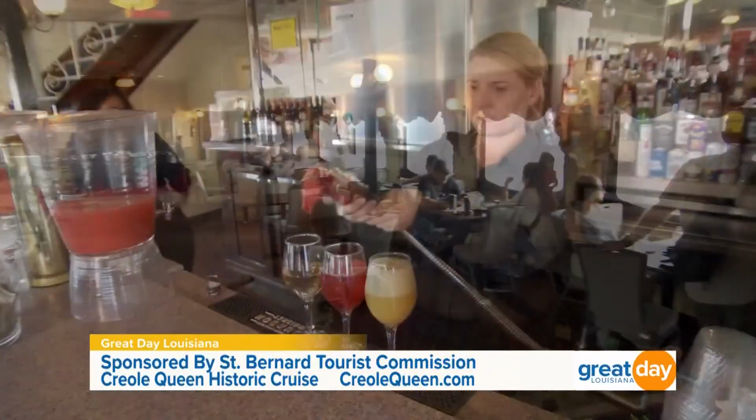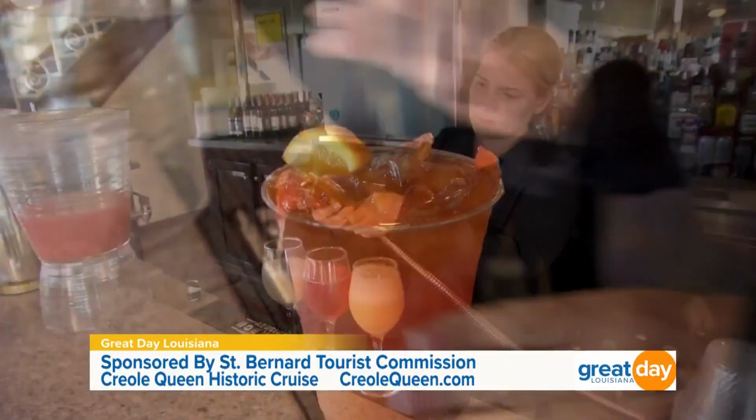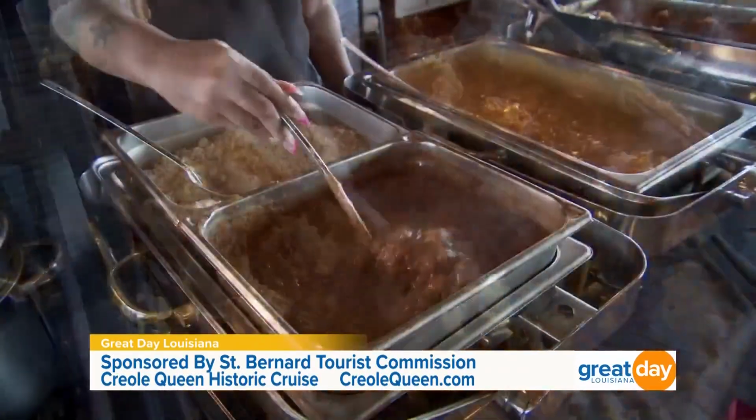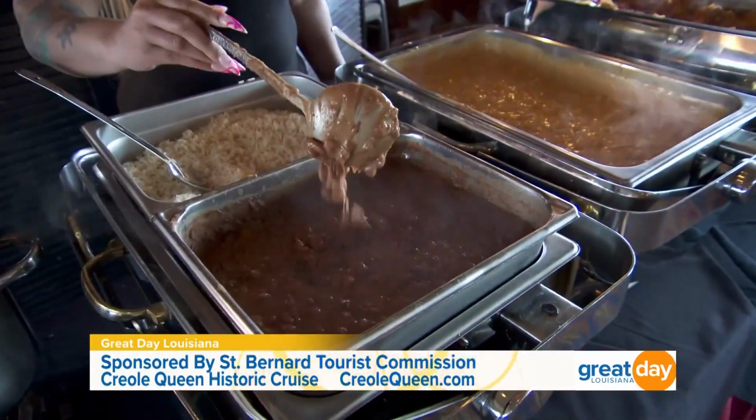It's so cool, and like you mentioned, everybody, you can eat, you can drink. They have hurricanes on board. There's a buffet that you can actually add onto your ticket. So many cool things you can check out here on the Creole Queen.